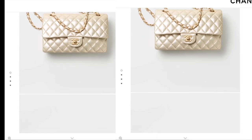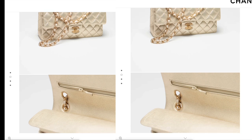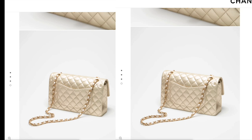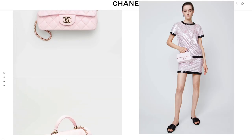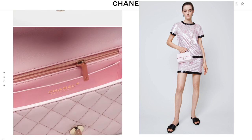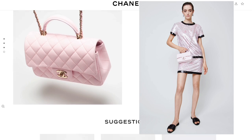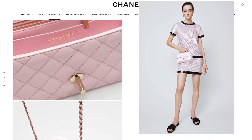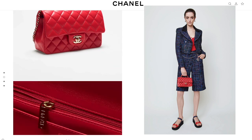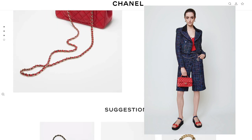The most beautiful classic flap is the metallic lambskin with champagne gold hardware, and the price remained the same at $8,800. If you are a pink person, then you probably don't want to miss out on the pink mini with top handle in the lambskin and champagne gold hardware. The bag currently retails for $4,800.